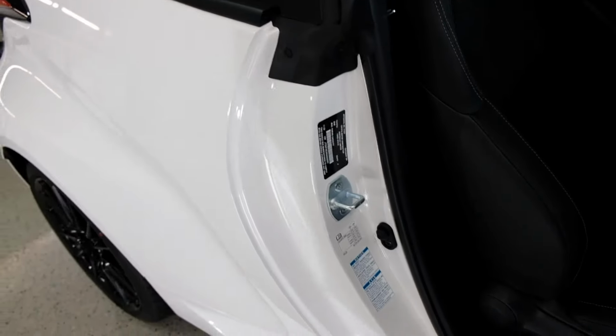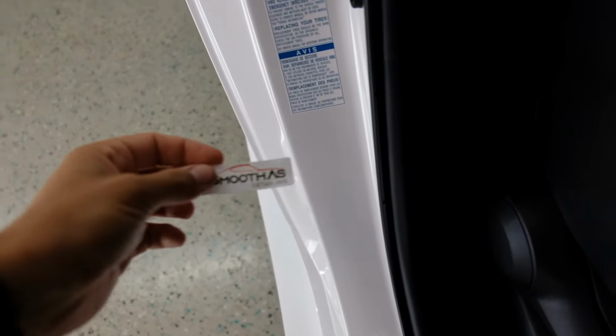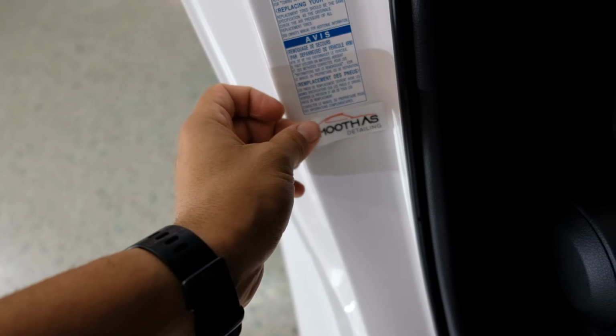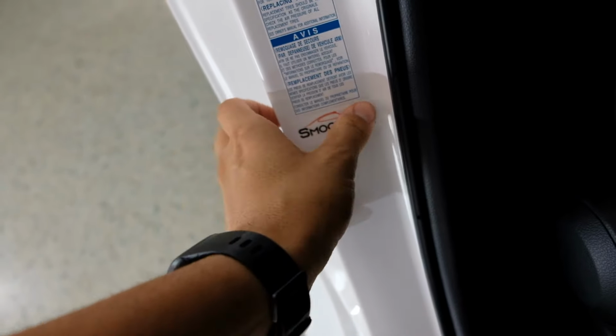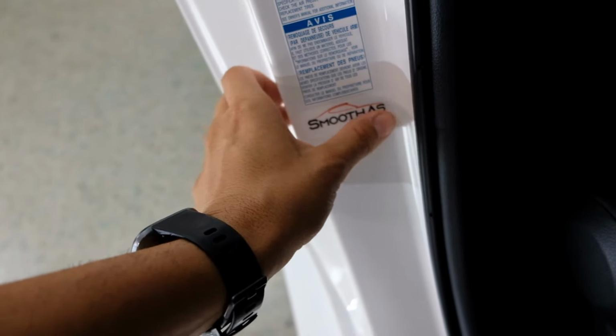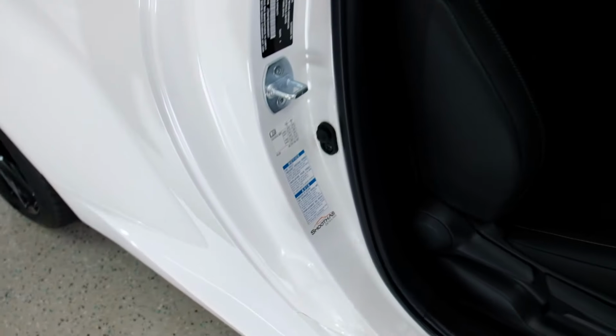Now, even though it's my own car, it still has to get the tick of approval. Once we ceramic coat a car and we approve of it, it joins the Smooth As family and gets this little guy in the door jamb with its other stickers. So if you ever buy a car with that sticker, you'll know we've treated it. Just contact us and we'll tell you what's been done to it.